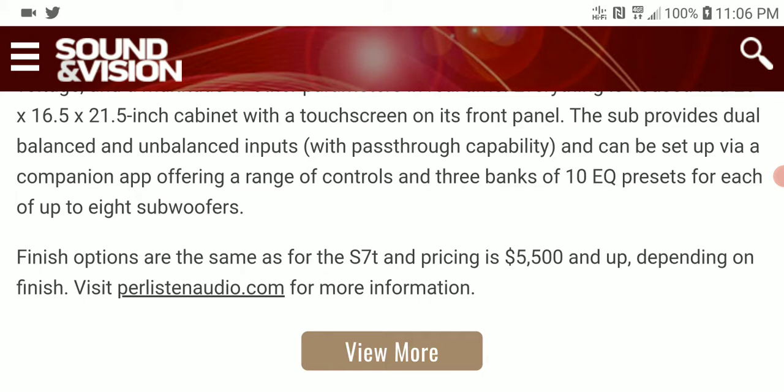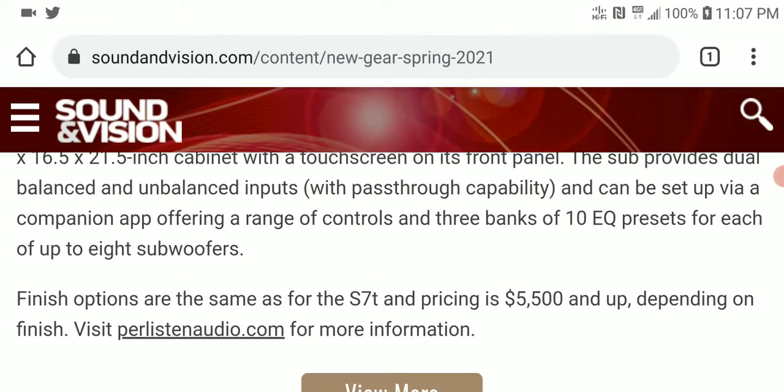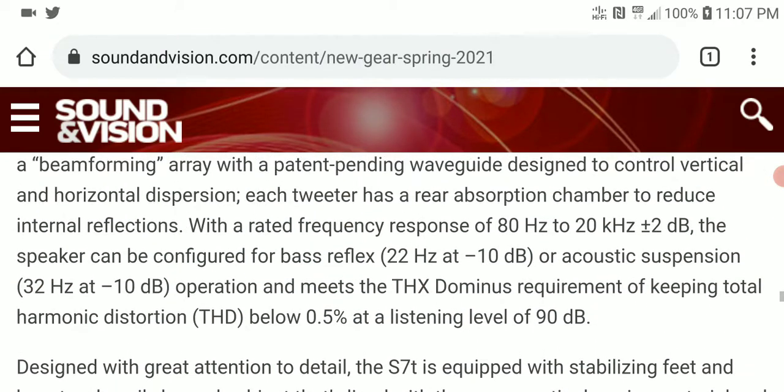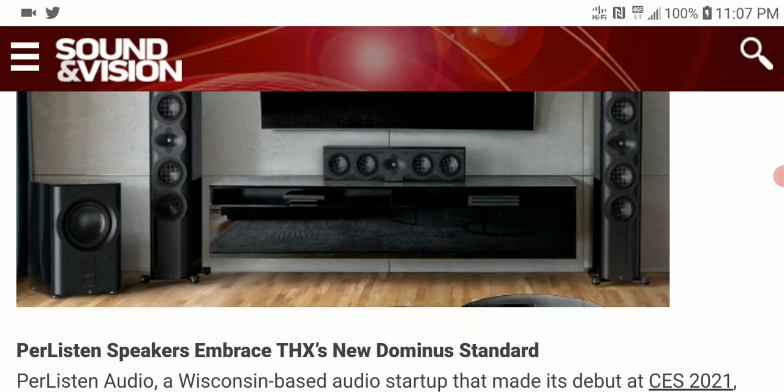Price for the S7t starts from $3,500. And sorry, this S7t is $14,000 for a pair. Then the subwoofer is actually $5,500. So that's just the crazy price tag for it. So that is it. You can check out PerListen's website to see whether you can find dealers that can ship you one if you want to buy from them.